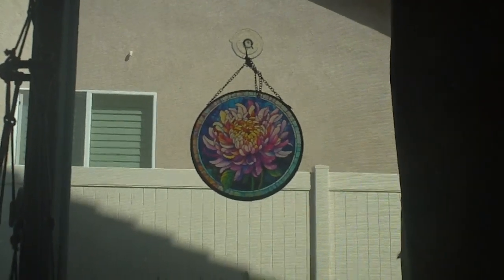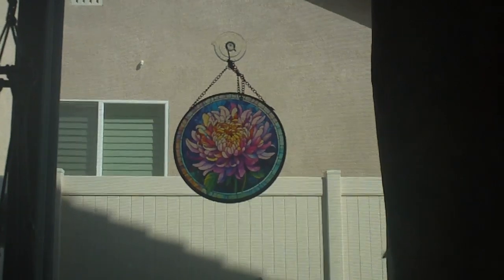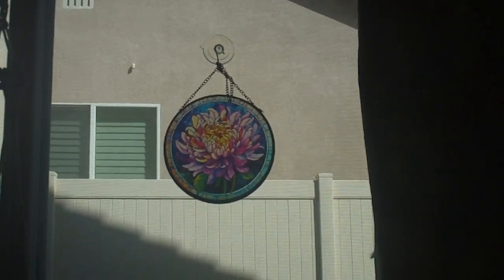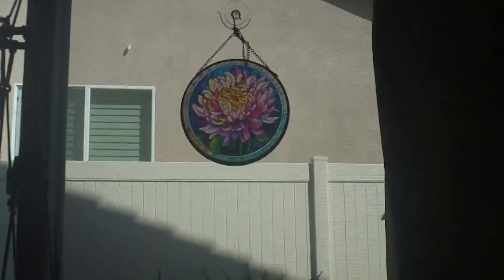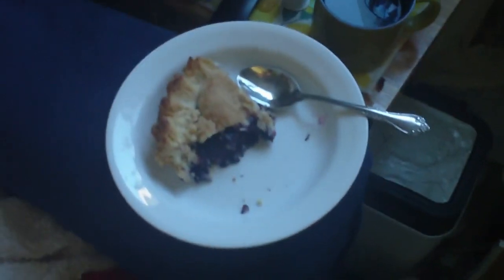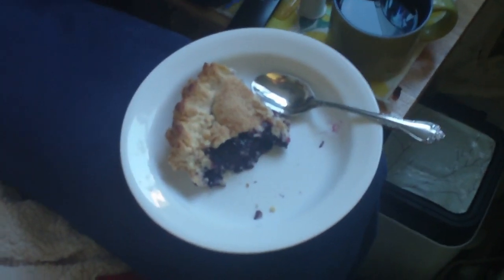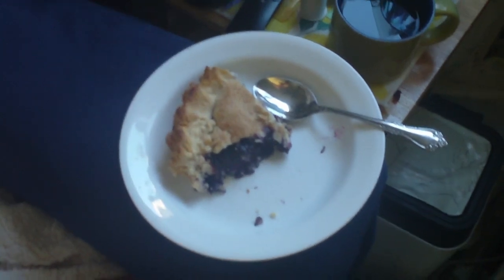A new sun catcher. It's glass, but it's an applique put on glass, so things aren't the way they're supposed to be. I'm telling you, I've about had it. But that is blueberry pie with extra pastry part. It's a butter flake crust. Yum! It is good.